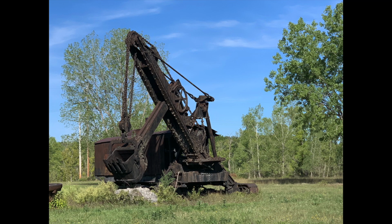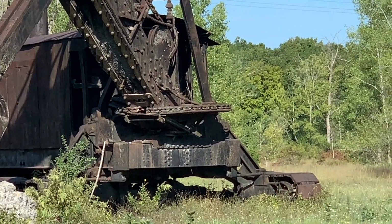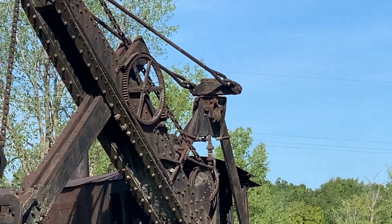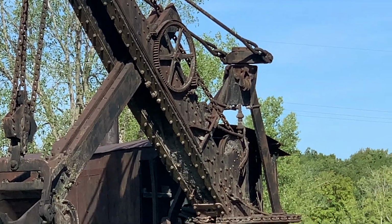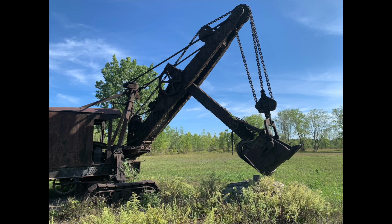16 of these were used to dig the Panama Canal, but there's no proof to support this one actually came from there. Company did have two of these, and it worked from around 1911 up into the late 40s, I believe. Now it's a historic site in New York, so look it up and you can go check it out.